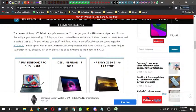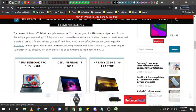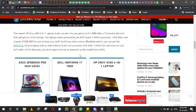So the newest Envy is also on sale. You can get yours at $999 after a 4% discount. That will get you $160 in savings. This laptop comes with an AMD Ryzen 5 4500U processor, 16 gigs of RAM, and it packs 512 gigs of SSD storage. That will keep your stuff.